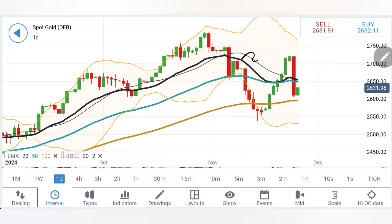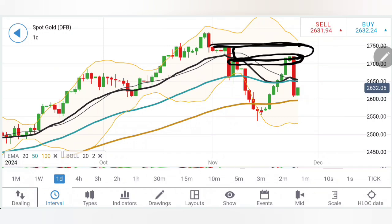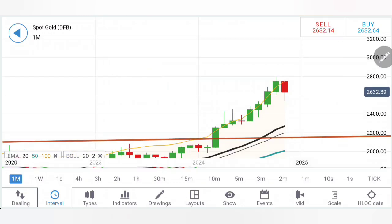The important thing which gold is suggesting is, see why it reversed from this zone, because it does not want to break the barrier here at 2750. It is willing to close the month in red. Now let me show you some. See, this is the first red candle after 8 to 10 months, and it is willing to close the month in red. That is very, very clear.